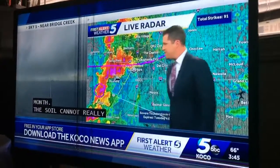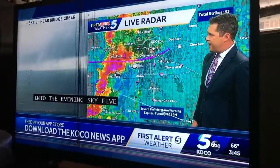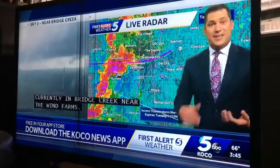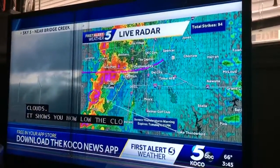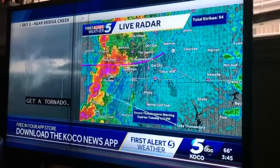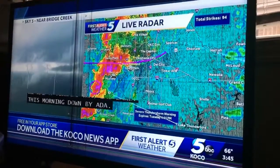On the left-hand side, you see Sky 5 currently out near Bridge Creek, out by the wind farms, and you can see there, definitely got some low-hanging clouds. It goes to show you just how low the cloud bases are today. That is not going to take much work at all for us to get a tornado. We actually had a tornado early this morning down by Ada. It was a very significant tornado that happened right around 12 o'clock.